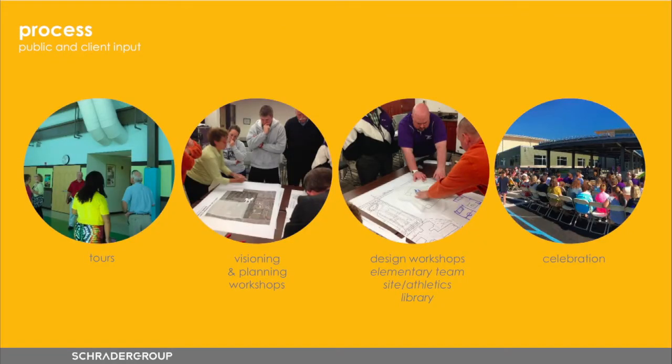At the elementary level, we did a whole series of building tours. We then held a series of visioning and planning workshops, which then moved into the design workshops and ultimately celebration day when the building is open. Same concept and same process is in place for the high school.